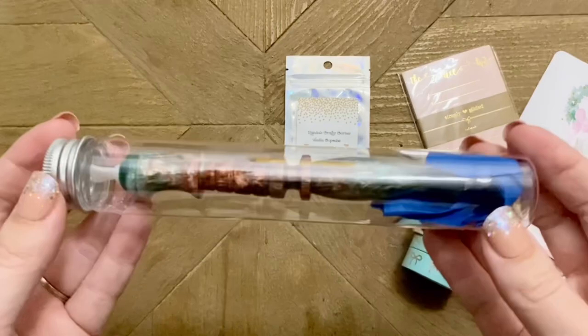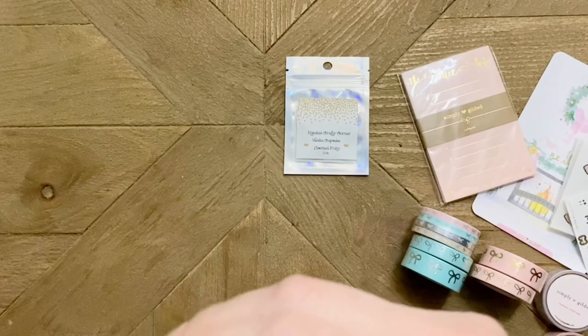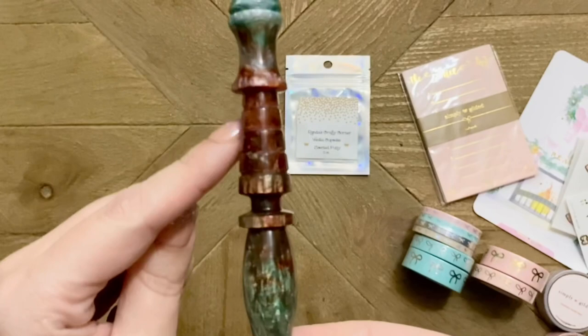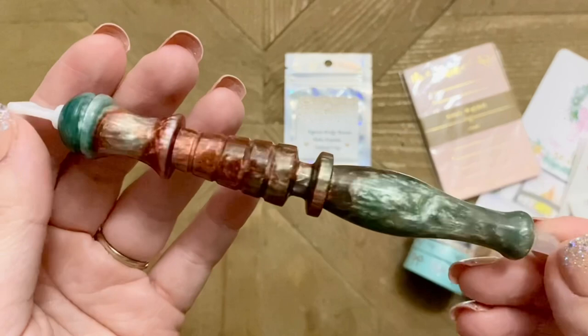Okay, when I saw this pen, I was like, I think I need that. That would match Little Helpers perfectly. Not only is it these amazing Christmas colors, it's a Christmas tree. What? Okay, I love it so much. And Steph was totally right in that note.